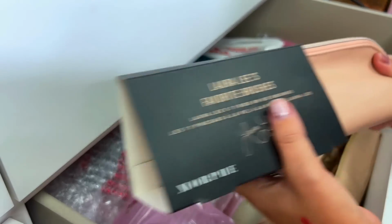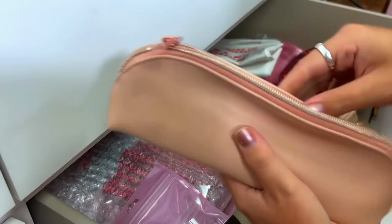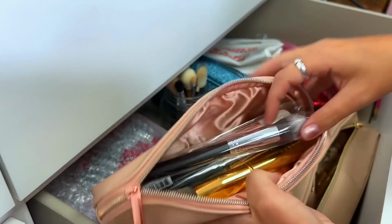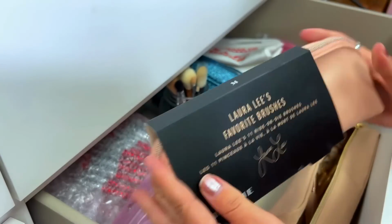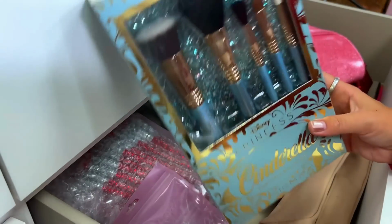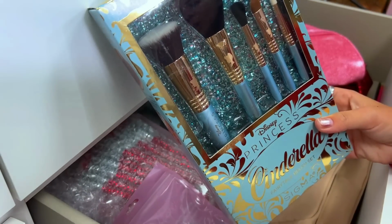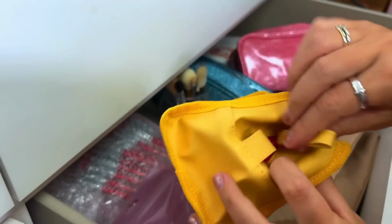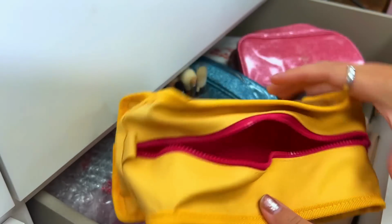Aww, look at this. What a throwback. What? These are all of Laura's old favorite brushes? Well, shit. But this is like a keepsake because I don't think they even make this anymore. This was a really pretty set that my friend Ashley sent to me, but I know I'm never going to use this, unfortunately. So I'm going to go ahead and pass this along to Better Home. Hot Beauty makeup bag, and we're going to go ahead and declutter this.